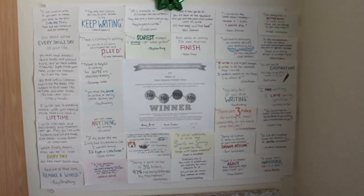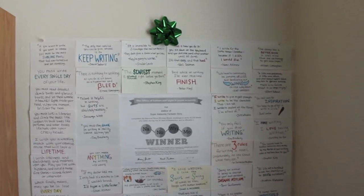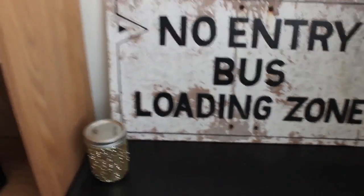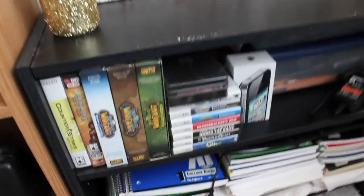And finally over here I have my glorious NaNoWriMo inspiration board with a little green bow that Caitlin sent me for Christmas? Yeah, it was Christmas. I have my no entry bus loading zone sign, which I obtained in a completely legal way, my jar of happiness and good things, and then this shelf doesn't have books on it.